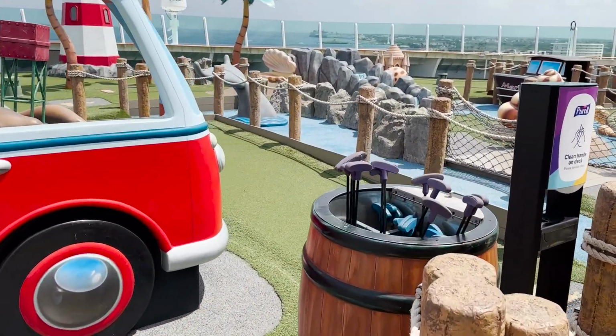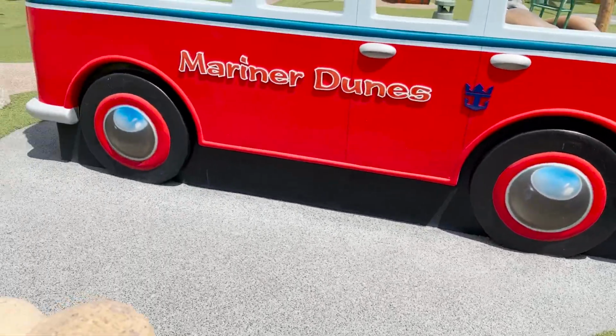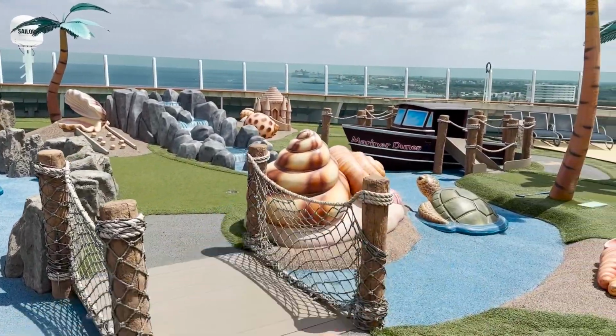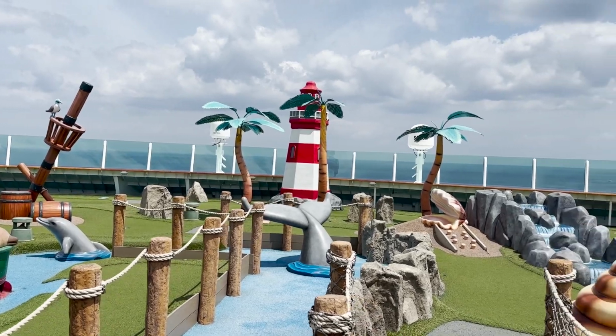You can grab your clubs and your balls right there. And then you have 9 holes of fun, all kinds of different obstacles. You have clam plinko over there, hit it up in the boat there, through the lighthouse on the back, and you also get some great views here as well.